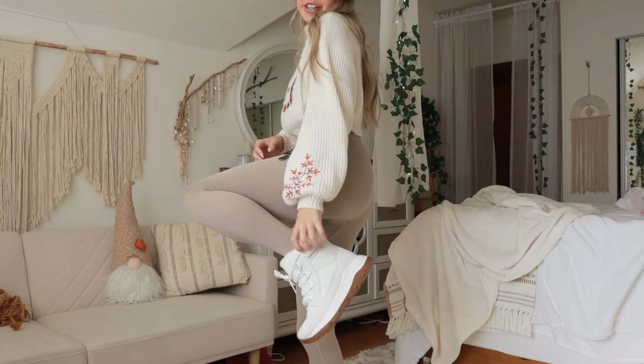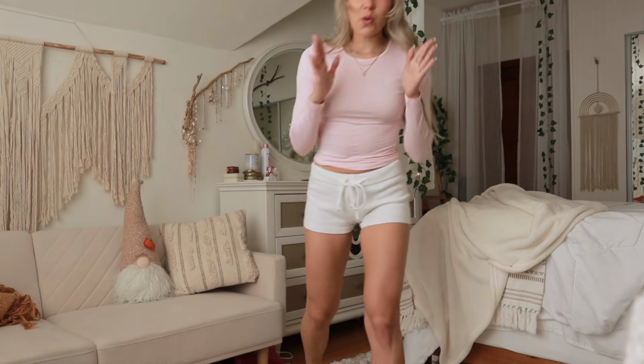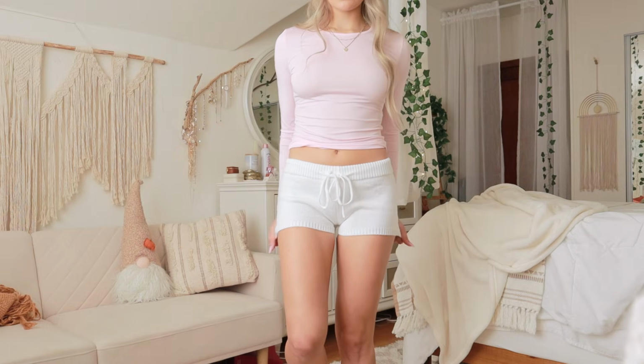The quality feels pretty good, guys. Honestly, it really does. Oh my god, guys. I can't even explain how horrible this is. This is quite a fail. This is something that in theory could look super, super cute, but clearly it doesn't. So let's start with the top, I guess.